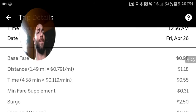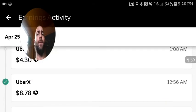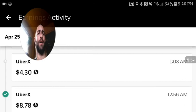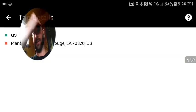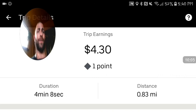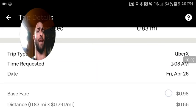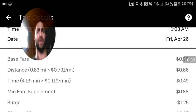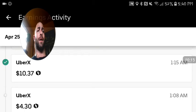All right, so that one started at 12:56. We're just going to go through this hour. So we got like $6 so far with these two. This one was another one at 1:08. Picked up another flat surge ride. Also 4 minutes, 0.83 miles, $4.30. Not bad, I'll take it. The surge on this one was $1.25. And it started picking up a little bit.